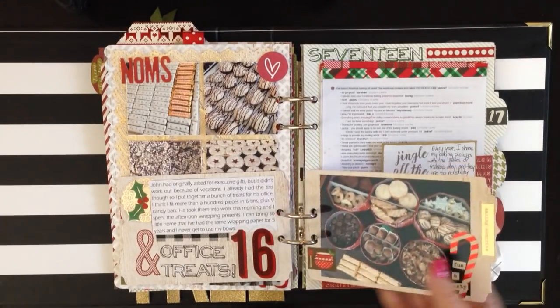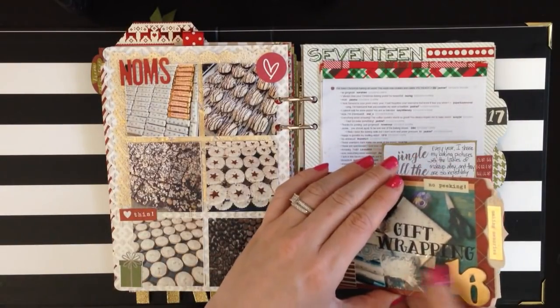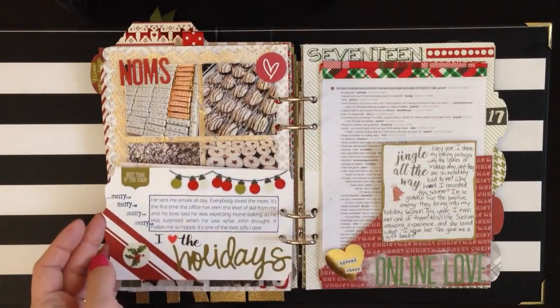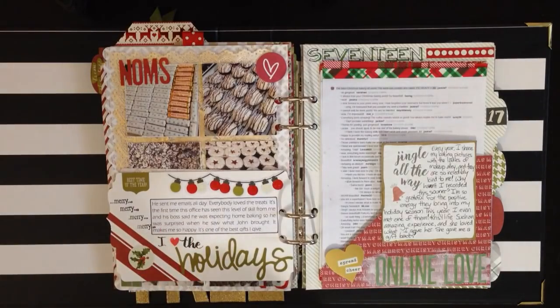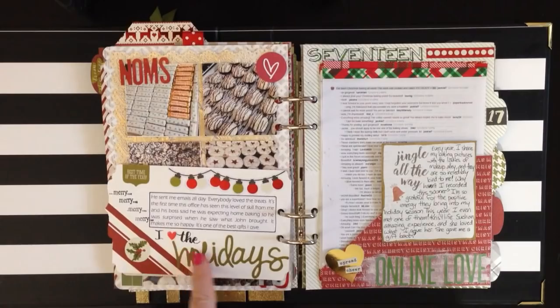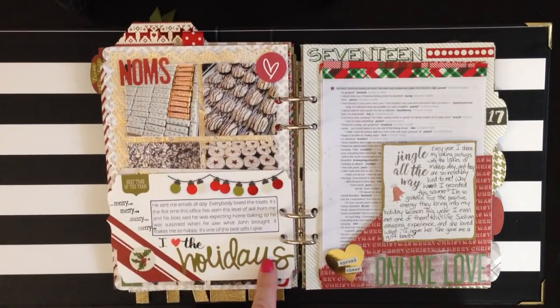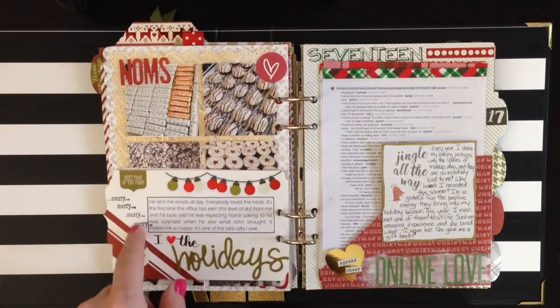It says Making Memories on the tab, so that shows through when these two are closed because they're like a little booklet. And then on the back, I just talked about how my baked goods were received at his office, and I just put some embellishments, and I had this holidays sticker, so I put I love the in brush script and then holidays, and I just stamped Merry, Merry, Merry here.